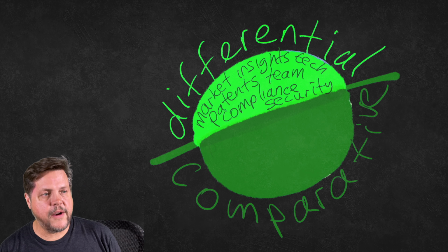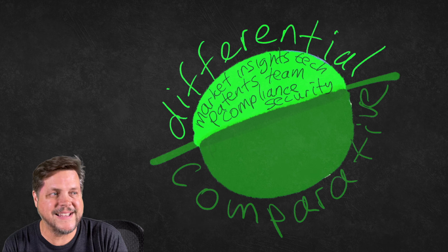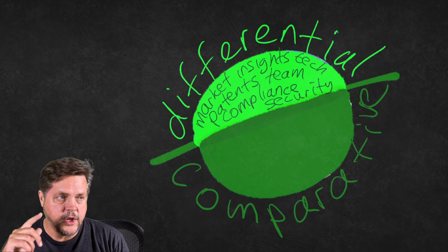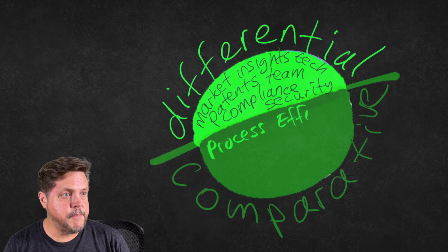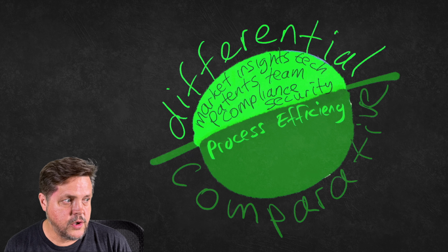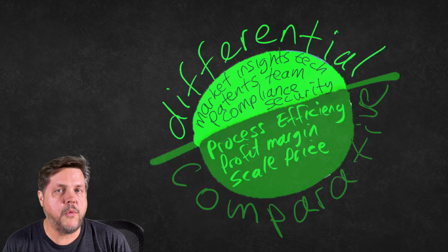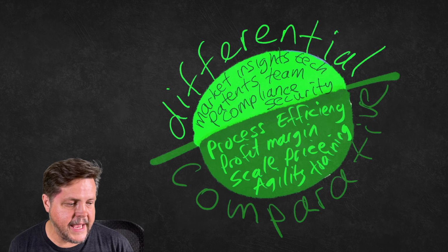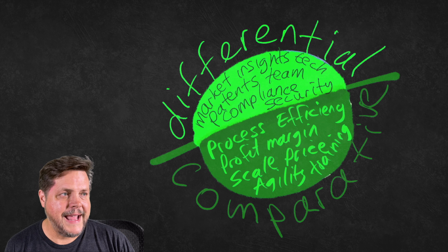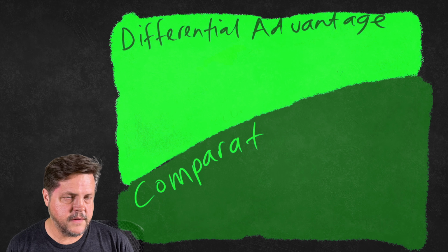Then you have comparative advantage, and I believe this is where the CTO can play a massive role, because this is where you can work on your process, work on your efficiency. This can improve your profit margin. You can scale better. You can price things better. And you are more agile to respond to change and harness ideas from the edges. So let's take a look at these two, differential and comparative, in a little more detail.